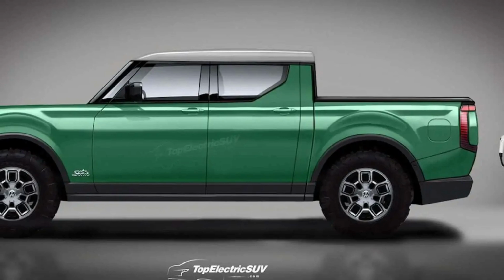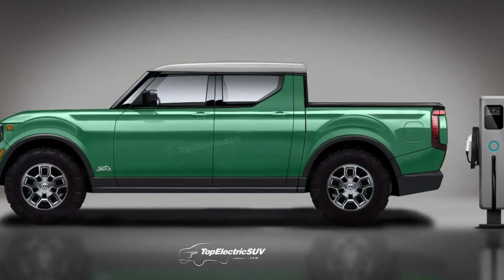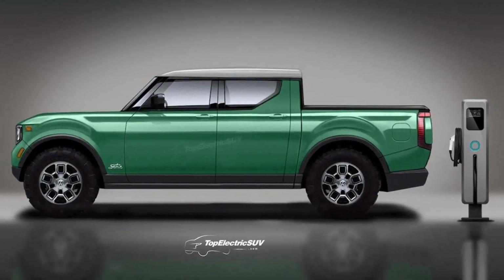The pickup truck will also be on the smaller side, and with the crew cab setup, the bed will be about 4.5 feet long, comparable to the dimensions of the Ford Maverick.